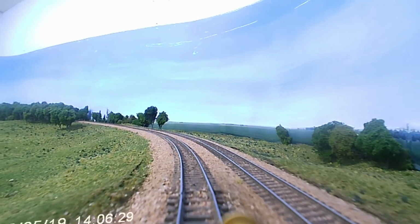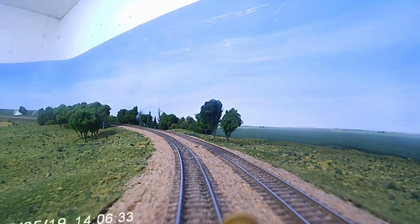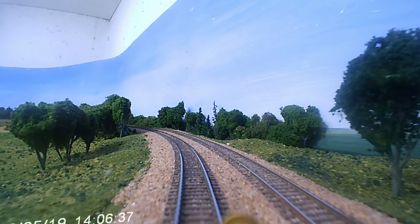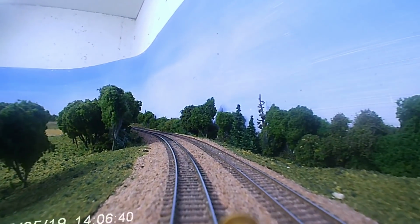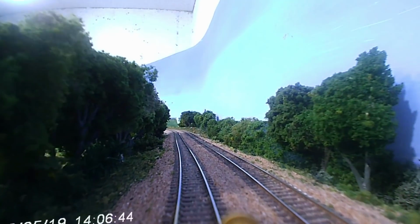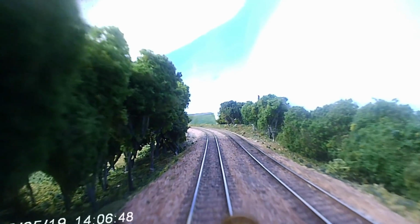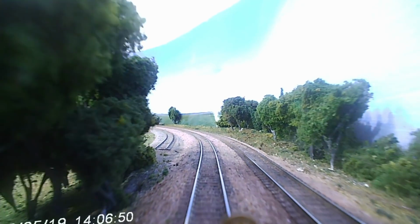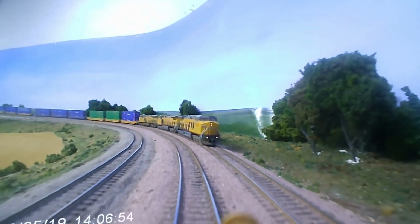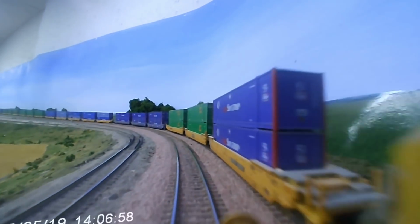Now, technically speaking, we are still in Rochelle as we approach Global 3. When the Union Pacific Railroad built Global 3, Rochelle annexed the land going out to Global 3 and then including all of Global 3. So Global 3 is actually in the city limits of Rochelle, even though it's just like a mile outside of town. And we see a stack train.